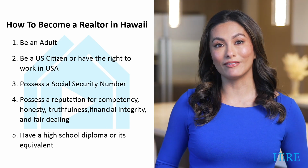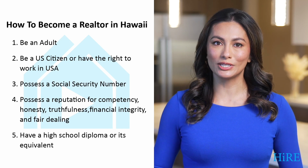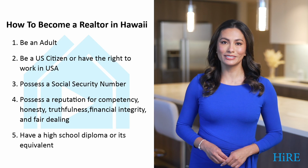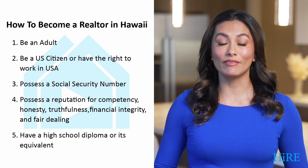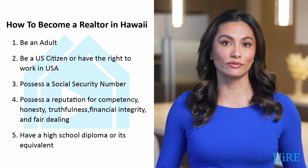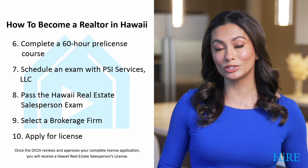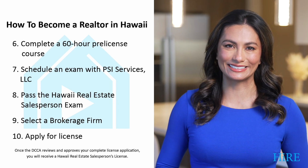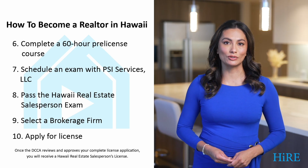Third, you need to have a social security number. Fourth, you must possess a reputation for competency, honesty, truthfulness, financial integrity, and fair dealing. Finally, all applicants must have a high school diploma or its equivalent and complete a 60-hour pre-license course from a school registered with the state of Hawaii, like the Hawaii Institute of Real Estate. Upon completion of this course, you will receive a school completion certificate.